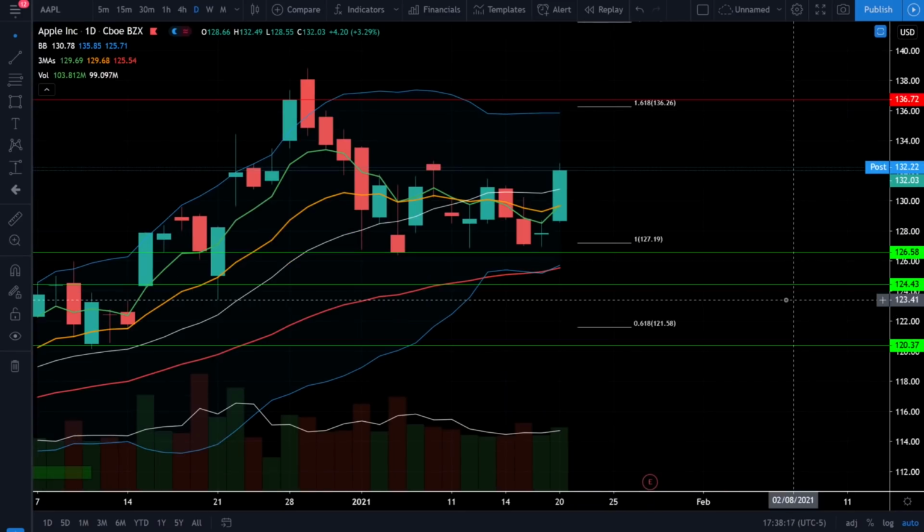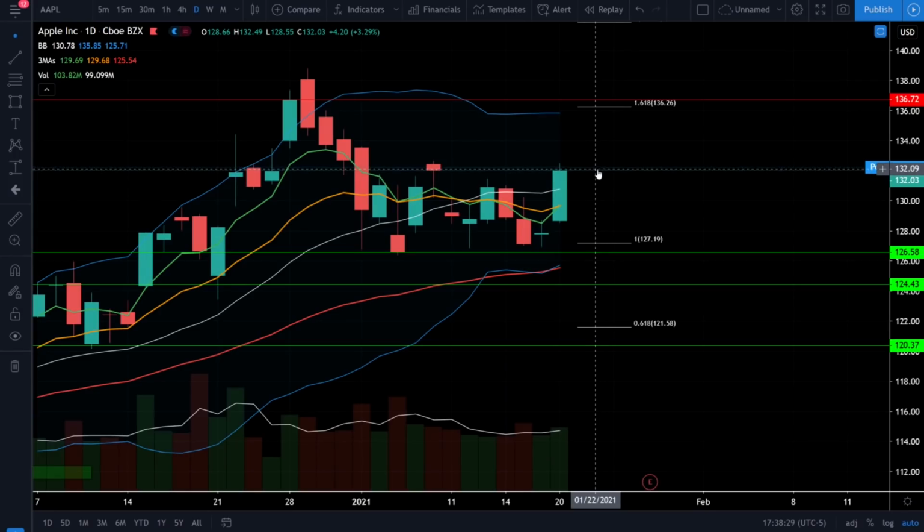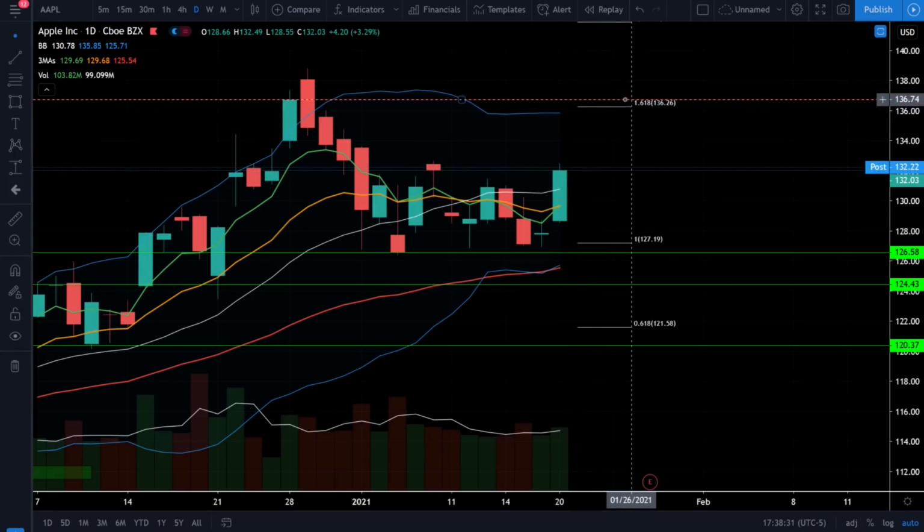Next up is Apple stock, and it's also looking just as good as Amazon, going up 3.29% today and back to closing over all of the moving averages. You can see that Apple is closing well above that 20 simple moving average, and it looks like it wants to come back up here to $136 and test that price level yet again.